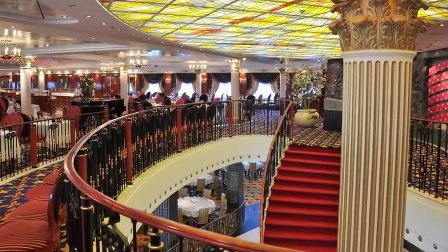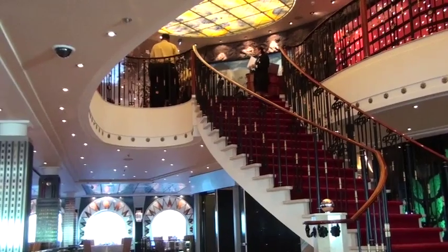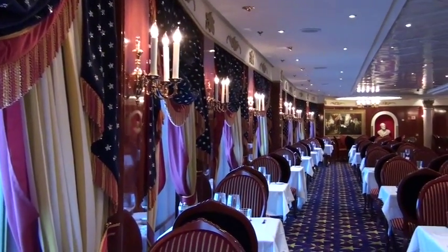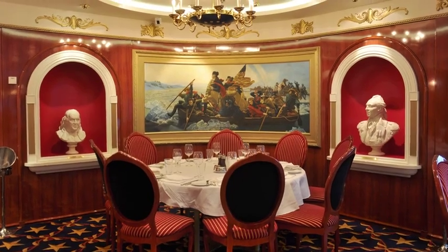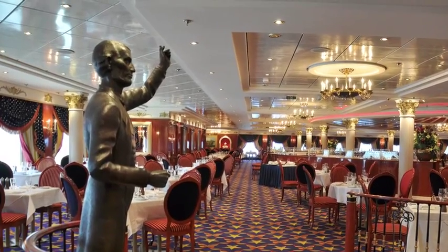Unique to the Pride of America is her patriotic yet elegant decor, which I found to be exceptional in the 2 main dining rooms. The Liberty restaurant shown here was very classy in red, white, and blue, and I enjoyed the paintings depicting our early American history. Passengers are greeted into the Liberty restaurant by a statue of Abraham Lincoln.